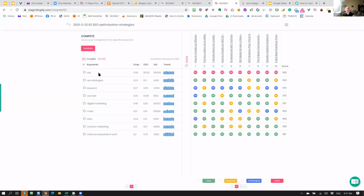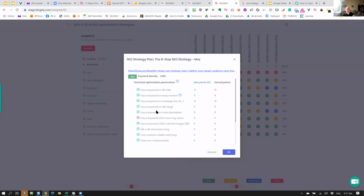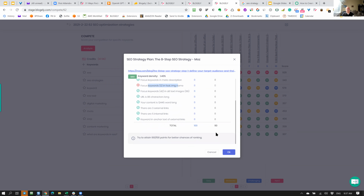You can just keep all this list. You can bring it to your SEO optimization. Now, when you click on this score, you can see exactly how this article was optimized for that keyword. Is this keyword found in the SEO title? Yes. In the body content, in the headers and the URL? Yes, and it's just not found in the featured image names. But other than that, it's a very well optimized article.